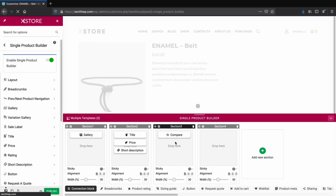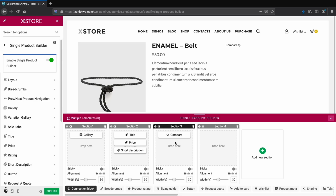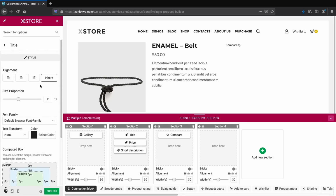I think the xStore theme can improve on the intuitiveness of the single product builder because I can see beginners having a very difficult time on how to use the single product builder. However, once you get the hang of it, you'll be able to design your products from the ground up.